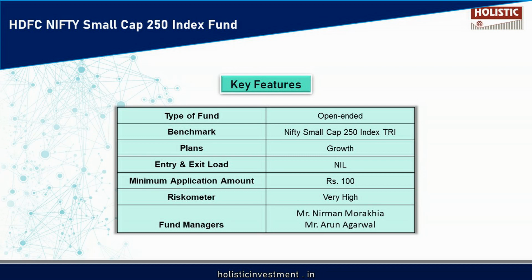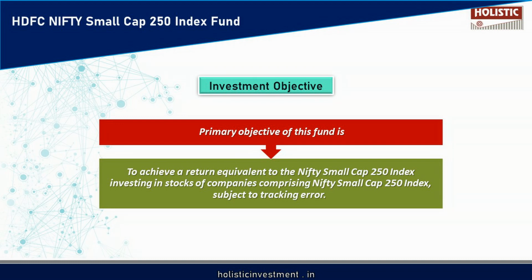Also, the fund managers of this fund are Mr. Nirman Morakhia and Mr. Arun Agarwal. The primary objective of this fund is to achieve a return equivalent to the NIFTY Small Cap 250 Index by investing in stocks of companies comprising the NIFTY Small Cap 250 Index, which may be subject to tracking error.